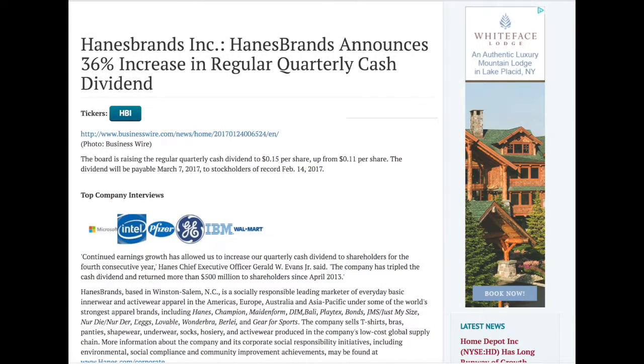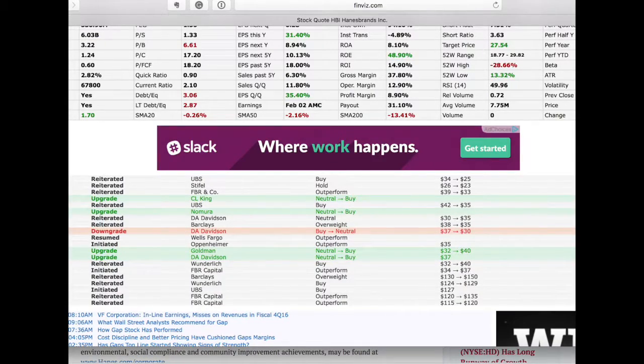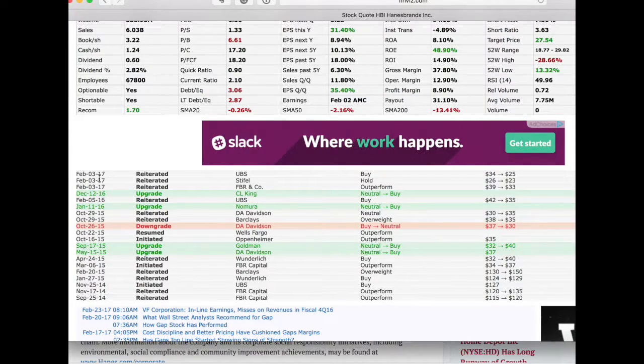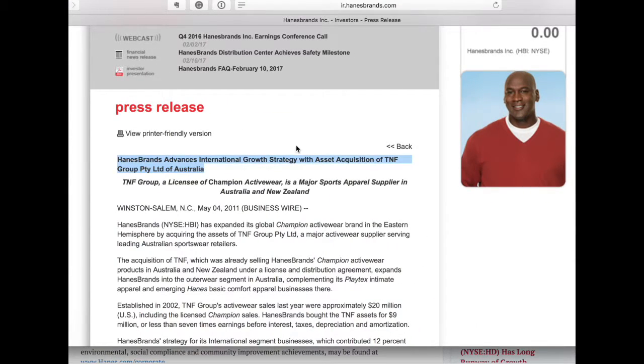You know, in preparation for these videos, I always like to put other things in front of you, and one of the things that really attracted me to this chart was the 36% increase in its quarterly cash dividend. Also, we like to go to FinViz. We're at finviz.com, a great site, and you can see that if you go down to the analyst section, recent reiterations and upgrades of the stock, which is always good to see. And I'm also going to include a link to their conference call where they talk about the international growth strategy and its success.